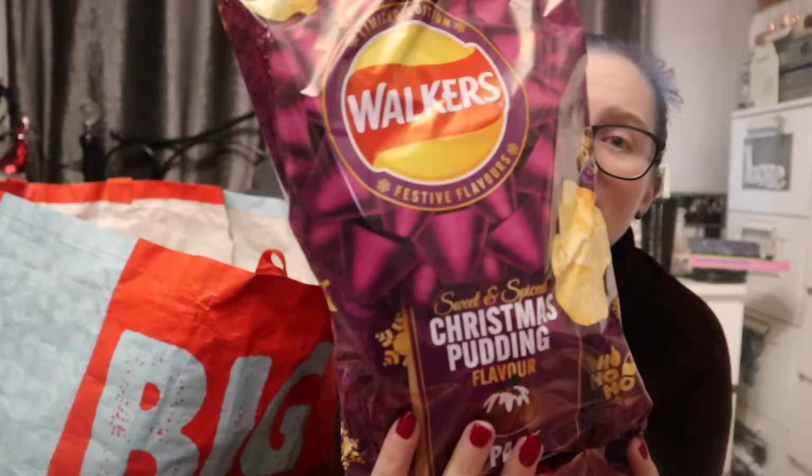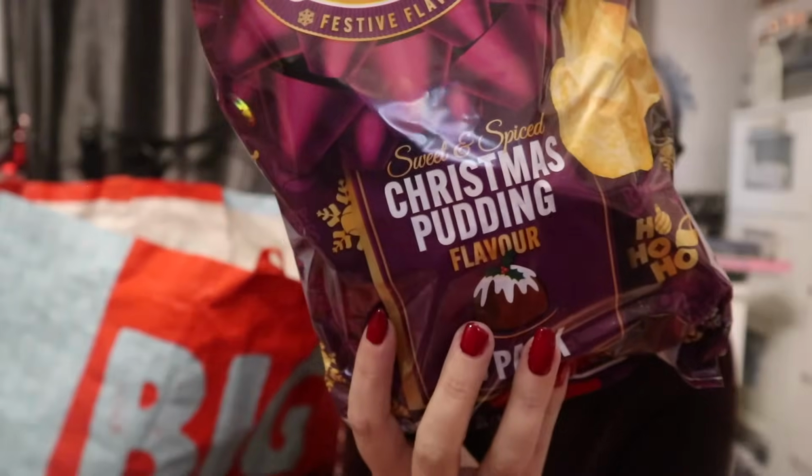Right. More crisps. I'm not gonna lie, guys, I'm quite worried about these ones. You guys have said about these and I don't know if it works. Some of you say great, some of you say yeah. This is the sweet and spiced Walkers in Christmas pudding flavour. I don't know how I feel about a potentially sweet crisp. If you've tried them, please let me know down below. But I got it again for the gimmick, because I thought we could have a few little crisp selections for the 24 hours.